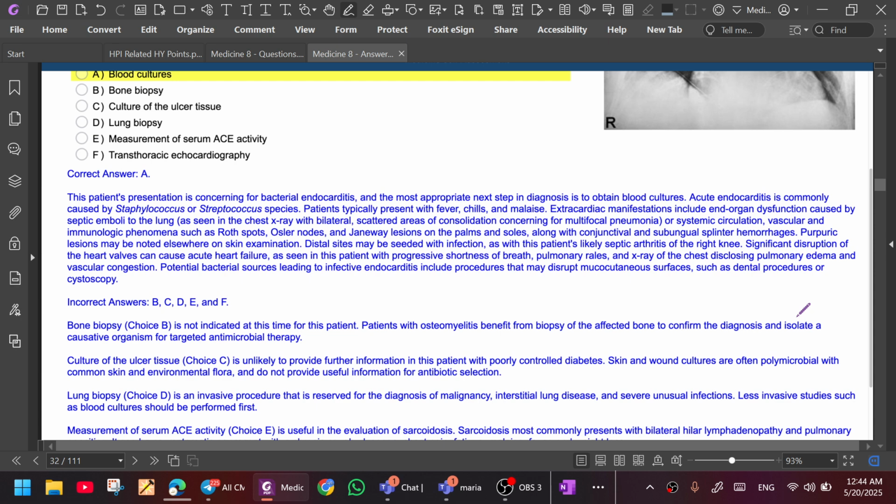Potential bacterial sources leading to infective endocarditis include procedures that may disrupt mucocutaneous surfaces, such as dental procedures or cystoscopy. It's not B, bone biopsy. It's not C because culture of the ulcer tissue is unlikely to provide further information in this patient with poorly controlled diabetes.